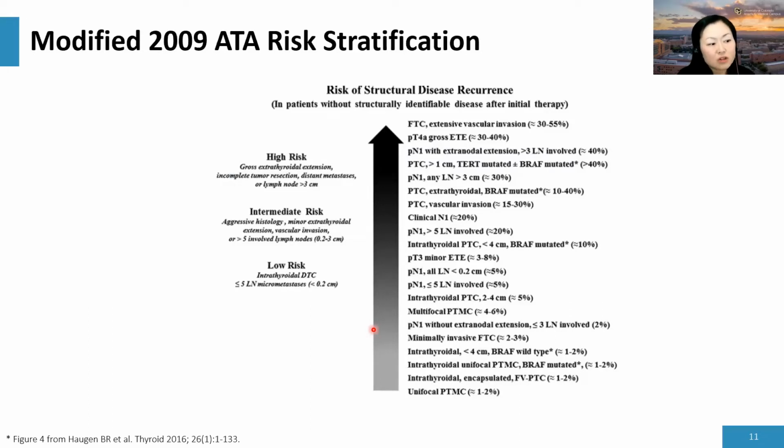And here is the actual figure from the ATA guidelines. This is a figure from the 2015, which is the latest ATA guidelines, but it's actually called the modified 2009 ATA risk stratification. The idea is that this risk is not just low, intermediate, high, really. It actually is kind of a spectrum. So it can be low, low to intermediate, intermediate to high, and high as well. And these are some of the factors that you saw on that first page that we consider when we are deciding whether a patient's risk for structural recurrence is going to be low all the way up to high risk. And we're going to come back to this figure because it becomes important when we discuss how much radioactive iodine a patient should receive.